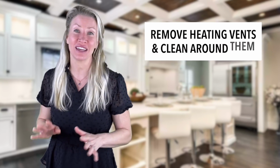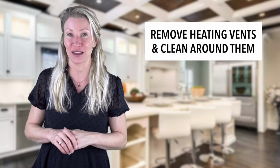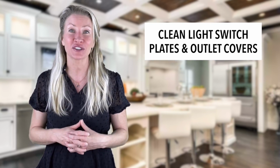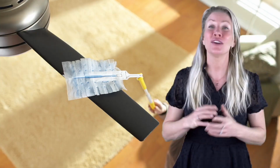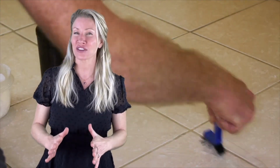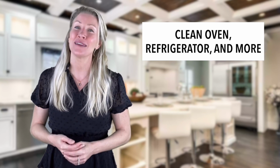First, remove heating vents and clean behind and around them. Next, carefully scrub light switch plates and outlet covers. Clean around the doors, paying attention to areas like doorknobs, frames, and sliding door tracks. And always remember to dust light fixtures and ceiling fans. Then move to deep cleaning baths by scrubbing grout and caulking in your bathroom. And do not forget to clean the insides of your oven, your refrigerator, and medicine cabinets, because buyers really do look everywhere.